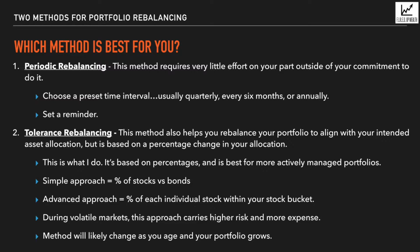The second method is tolerance rebalancing. This is what I use, and it's a method that will help you rebalance your portfolio to align with your intended asset allocation, but it's based on percentages. And it's really better for the more actively managed portfolios. So if you're not someone who likes to manage your portfolio and spend a lot of time on it, you probably should look at number one, the periodic rebalancing. Most people watching this video are probably a little bit more active, some more than others. But that tolerance rebalancing, I think, is very key for outperformance. It's served me very well.